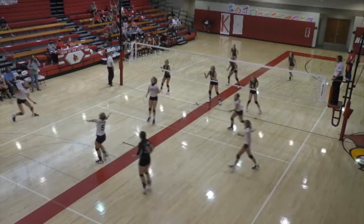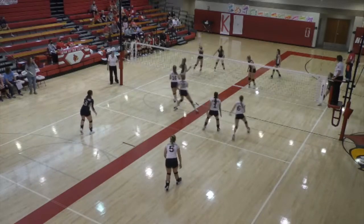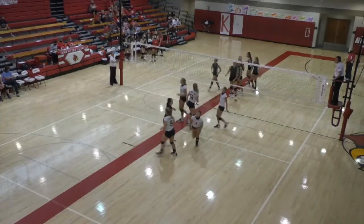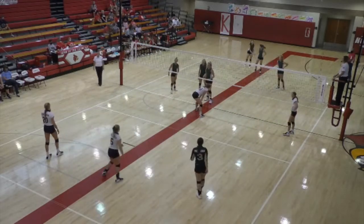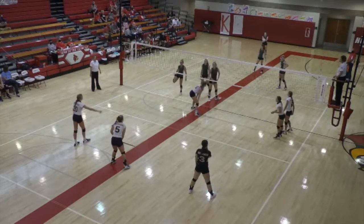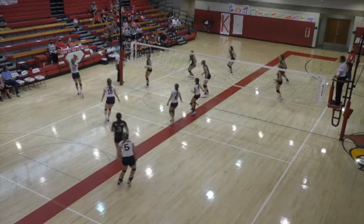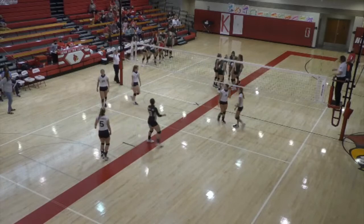Serve comes across. Harmon pops it up, and now we just have to be freed over by the Panthers. Smith Center with the ball. They set the ball to the middle. It's tipped over, and in, so point for Smith Center. So Smith Center starts on top 1-0. So Smith Center will continue to serve here. So it comes across. Harmon has trouble with it, and now the Panthers struggle and don't get it over. So it's 2-0 in favor of Smith Center.